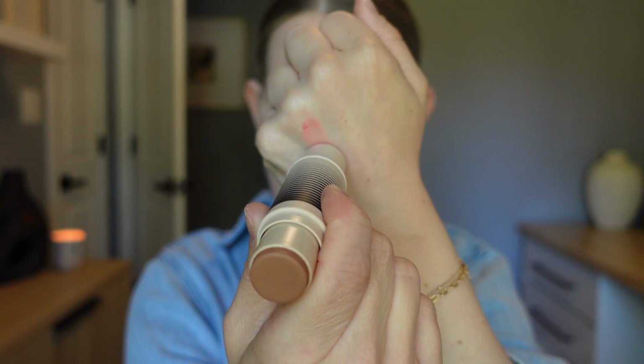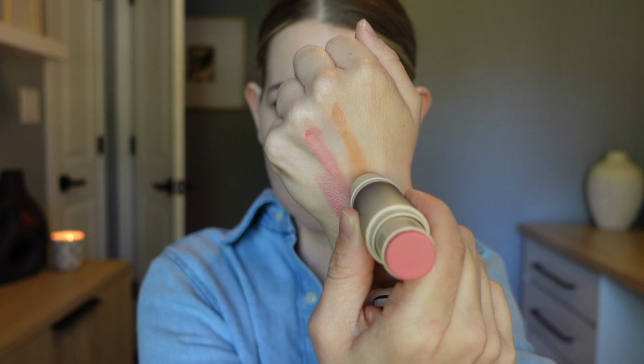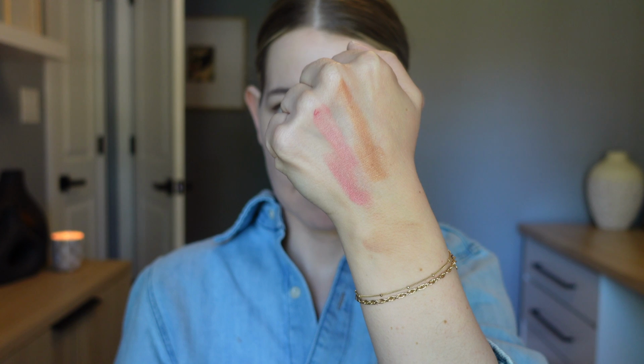I'm going to be using the e.l.f. Complexion duo. I have two of them, so I'm going to be using one for each. So this is going to be old school YouTube style, and I do want to give you swatches. I had a hard time picking out colors because it's always hard to color match yourself online. So I picked up number 2, and the blush color in number 2 is You Do You, and the bronzer color is Mood Boost. So that's for the Desert Island duo.